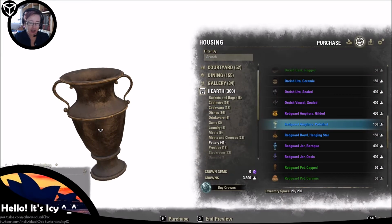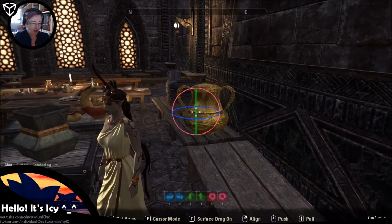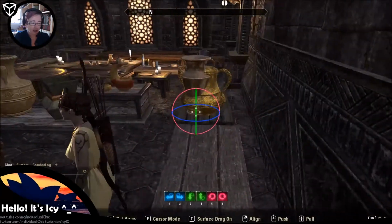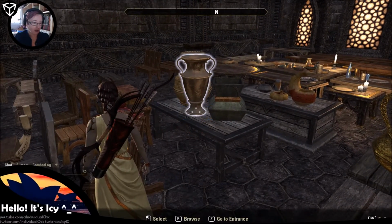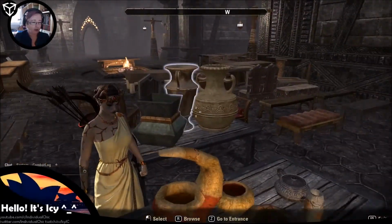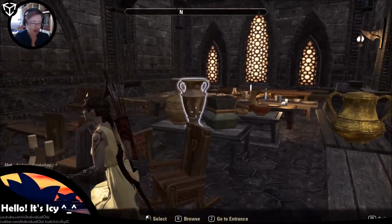Alright, so we've got the Redguard amphora polished. Now that's very elegant. Let's buy that one. I think that one's much more bronze. Oh yeah, look at that. Oh, that's lovely. More bronze than gold. So that would look fantastic in an arrangement with others. I think it would look overdone if it was just on its own, but for example with the Breton, we've got similar shapes with the handles, but you've got different textures.